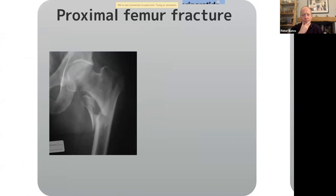Proximal femur fractures. Osteoporosis is best exemplified by the fractured neck of femur, the proximal femur fracture. There it is, right there. So, come on then, last thing, we're entering the last 5 minutes of the talk now. Give me the last poll. What are we going to treat this with? What do we treat that fracture with?